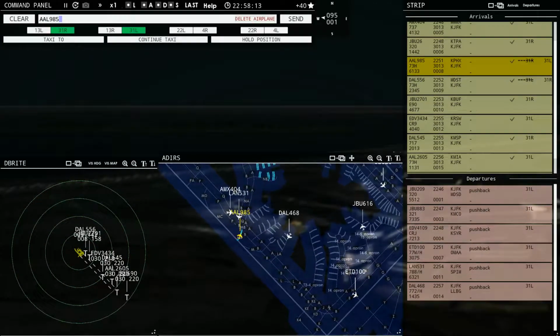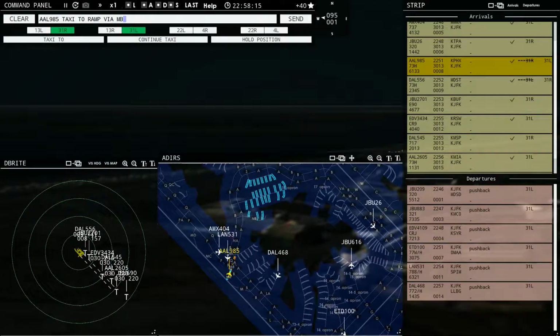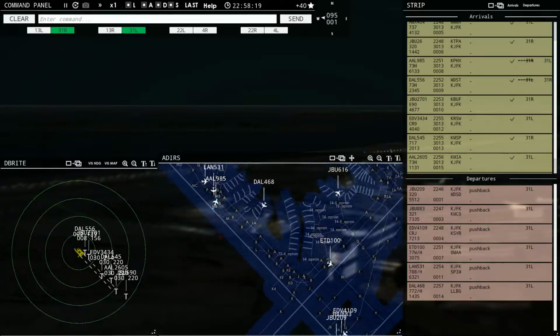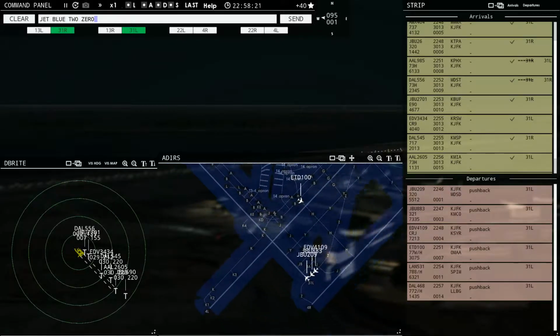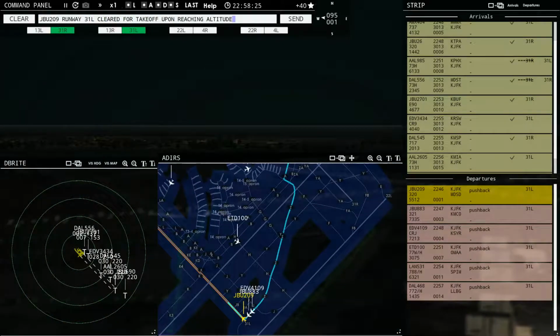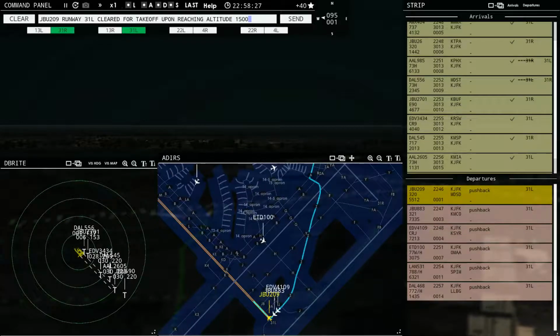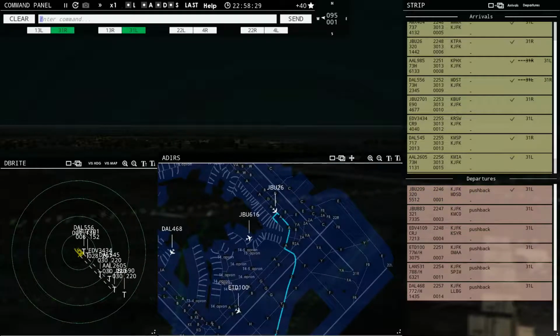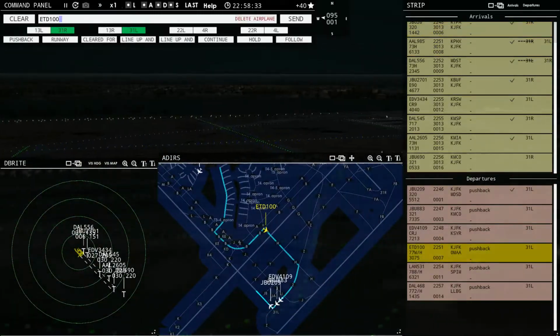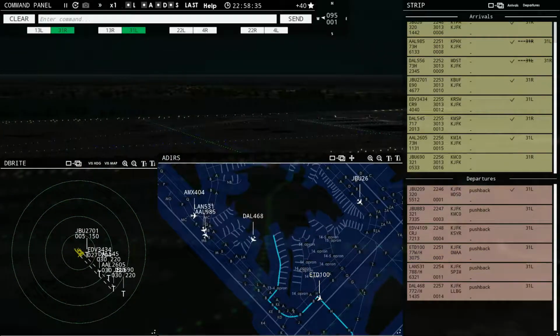JetBlue 2501, follow company, cross 4 left, monitor 119.1. Company, cross runway 4 left, 119.1, JetBlue 2501. JetBlue 234, ATIS Alpha, departure frequency when assigned 125.7. 125.7, we got Alpha, JetBlue 234. JetBlue 234, follow company, cross 4 left, monitor 119.1. Runway 31 left cleared for takeoff, upon reaching altitude 1,500 contact departure, JetBlue 209.